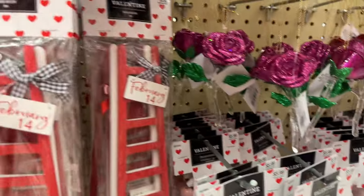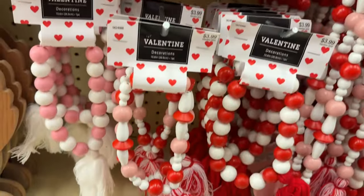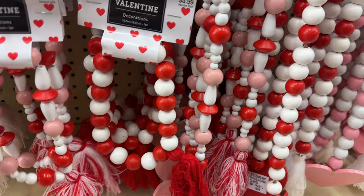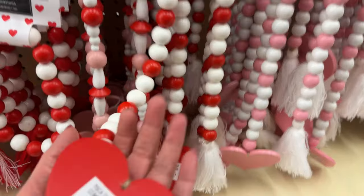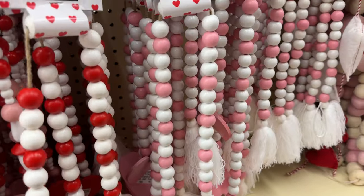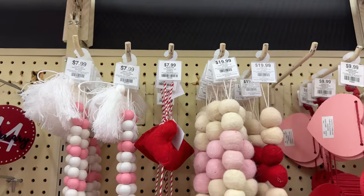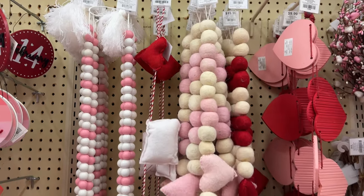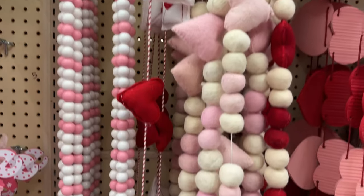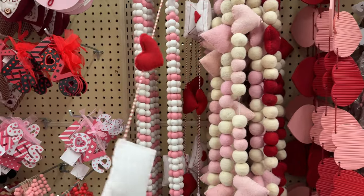I think these little ladders are really cute, and then they have lots and lots of long and short bead options. Here at Hobby Lobby, I love to browse their garland sections for Valentine's. So they have wooden bead ones and felt ones, and their Valentine selection did not disappoint.